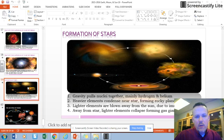Let me go back real quick, make sure I didn't miss anything. This is just showing star formation. A nebula is pulling in material. You see it circulating into a disk. It's kind of all spread out here. And then gravity circulates it into a disk, and eventually you have a star being born. That's called a protostar. And you have the planets going around the protostar.